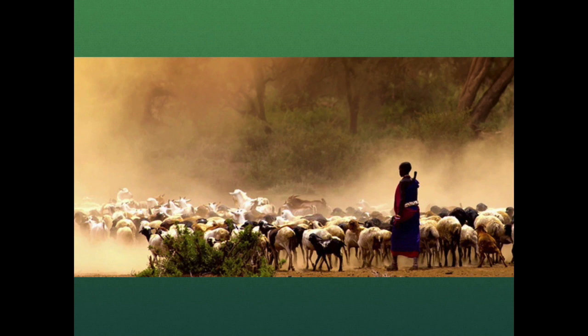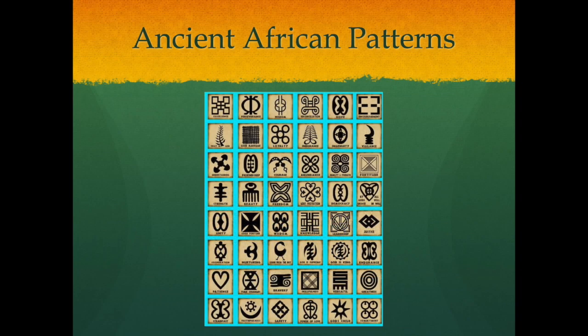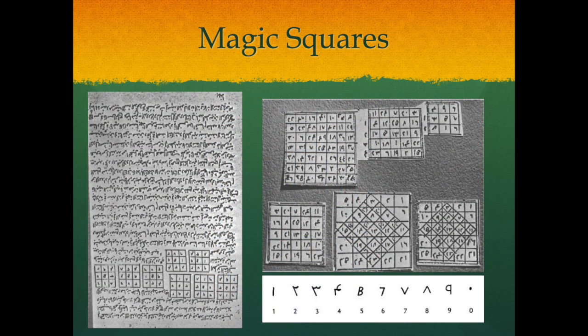They were also able to distinguish their livestock from each other based on their horns and on their patterns. The patterns they used in designing their crafts had special meaning. They invented a plethora of games that involved intricate number patterns. They also used magic squares. In a magic square of 15, the numbers in each row or column add up to 15. Some used these as a form of numerology or for astrological purposes.